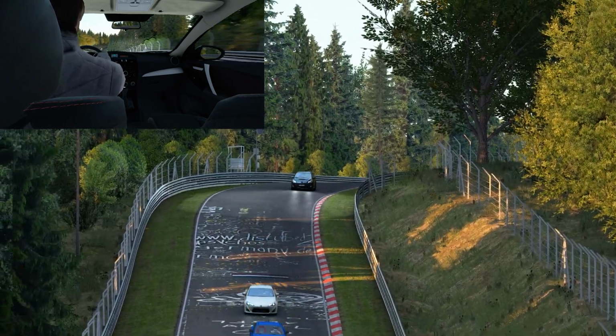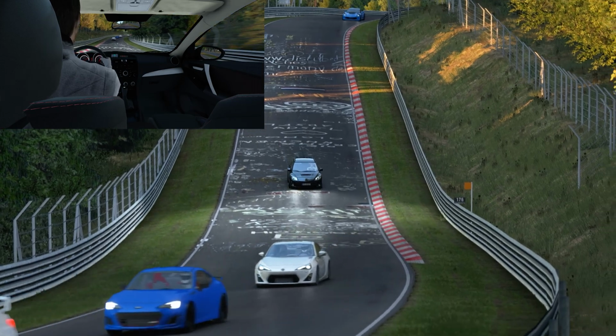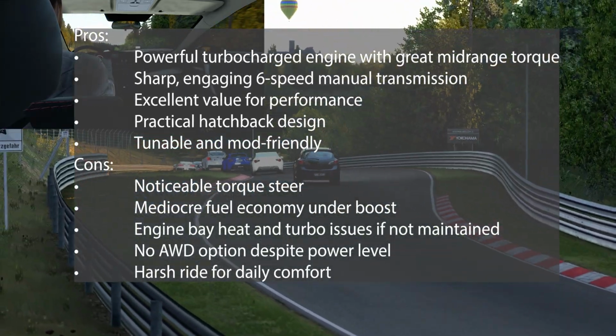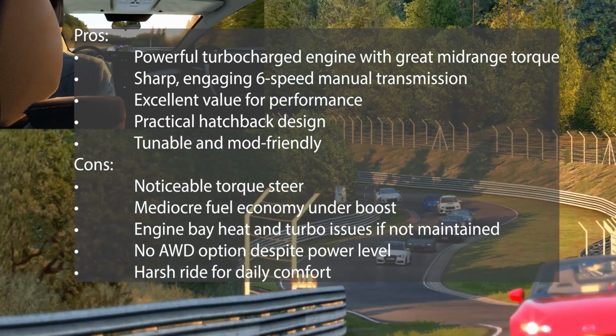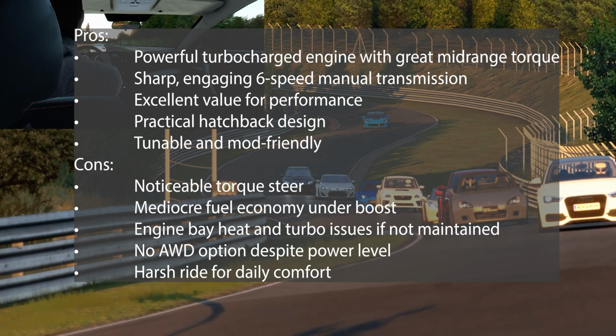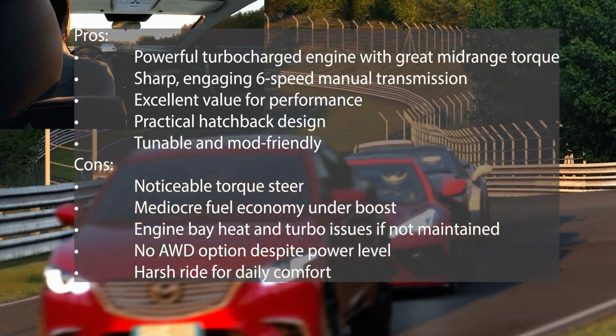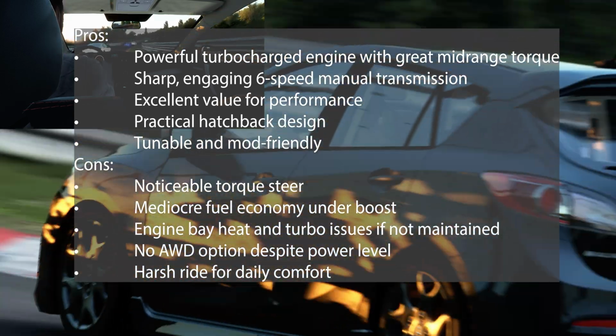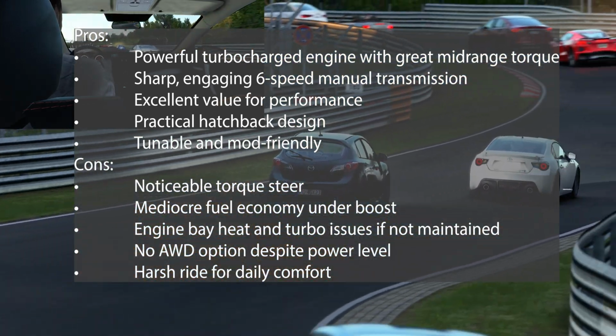My overall summary is this. The 2010 Mazdaspeed3 is one of the most exciting and underrated hot hatches of the previous era. It delivers serious performance without breaking the bank, and it turns heads with aggressive styling and a turbo punch. Truth be told, it is one of my least favorite cars that I've owned.